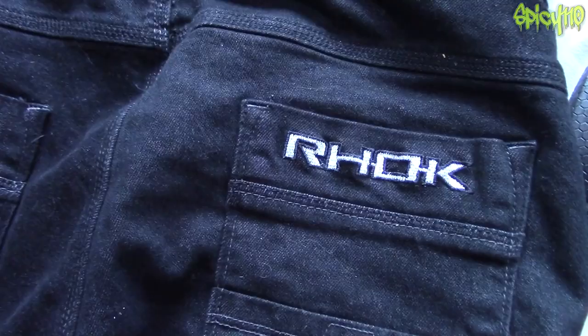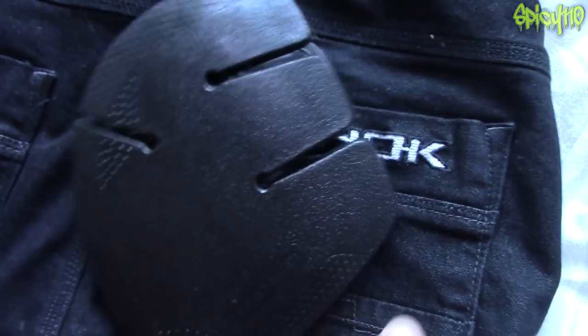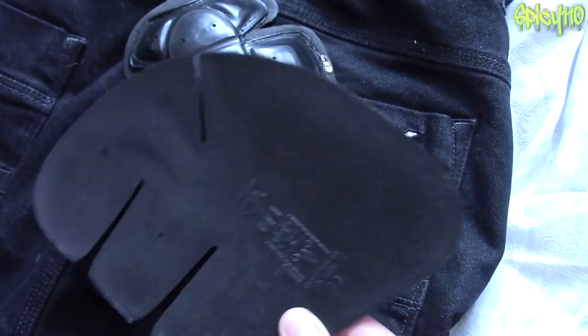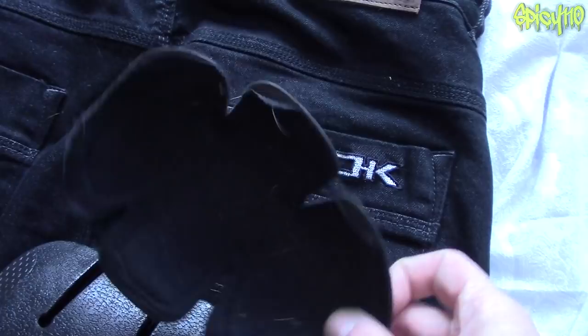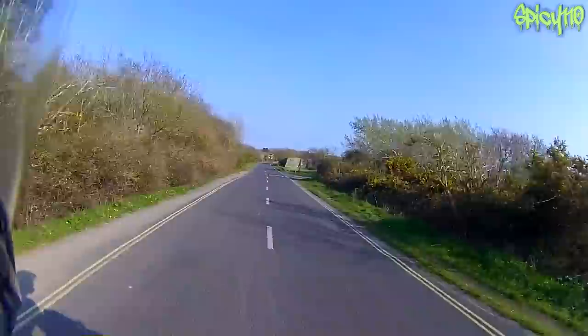Side note on the RHOK jeans, and this might not be particularly new because my last pair are pretty old, but I got sent a new pair. This is the hip armour from the old ones. This is the hip armour from the new ones, and this is much more comfortable. So it's just worth noting that the new ones have this, it would seem, rather than these old things, which weren't great, but they worked. Much nicer. The cut of them is just perfect for me. They're just a really nice pair of jeans, and they're a lot cheaper than the alternatives.